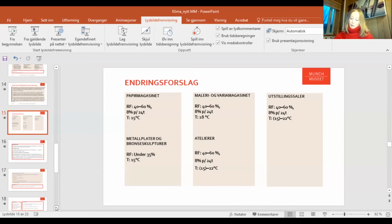Vi vet at graden av mange kjemiske reaksjoner dobler for hver 10 grads temperaturøkning. I svært ustabile materialer kan 5 graders økning føre til det samme. Vi har derfor valgt å holde temperaturen litt under det som enkelte standarder anser som forsvarlig. Som jeg nevnte litt tidligere, kan også antall mennesker og aktiviteter påvirke temperaturen i et rom. Vi ønsker derfor å holde oss godt innenfor yttergrensene, slik at vi kan ha full kapasitet på antall besøkende, uten å risikere å havne over forsvarlig temperatur.